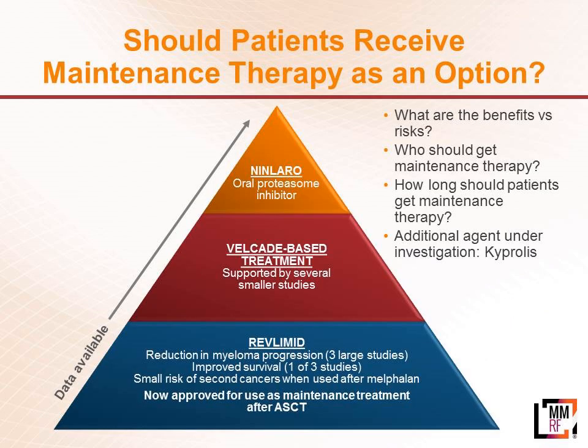Finally, maintenance therapy. So you got induction therapy, you went for transplant or not. How am I going to keep that good remission for longer? So this is where we give you a maintenance therapy.